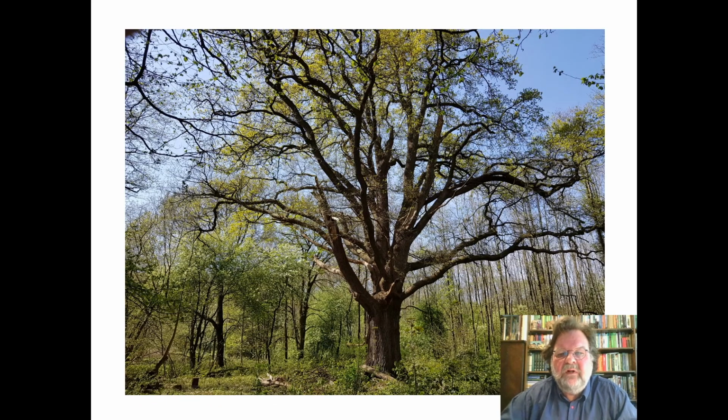This is an example of an oak tree from a coppice system with standards. Here you can very nicely see from the branching pattern of a tree how it has grown up. This tree evidently was able to make very big branches when it was rather young, when it was rather small, and has developed a really big crown because it was freestanding in an area that was otherwise regularly cut.